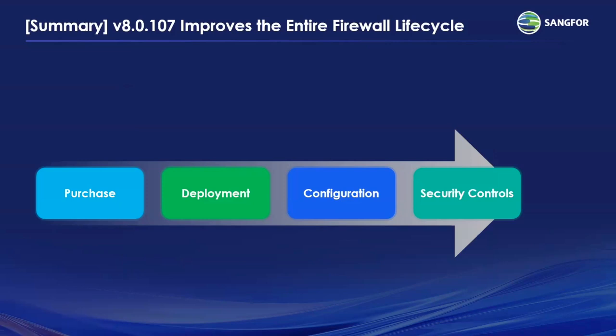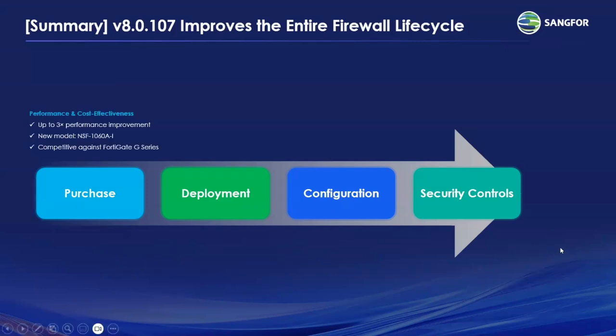So basically, what we are doing is we are improving. This is a summary of what I explained: with version 8.0.107, we are improving the complete firewall life cycle, starting from the purchase, deployment, configuration to security control. In the purchase, you will get a performance boost to your existing firewalls. So if you have Sangfor Athena Next Generation Firewall already installed, all these firewalls will get a performance boost. Some of the firewalls will get a performance boost of 87%. Some of them will get a boost of 220% with the upgrade to version 8.0.107.